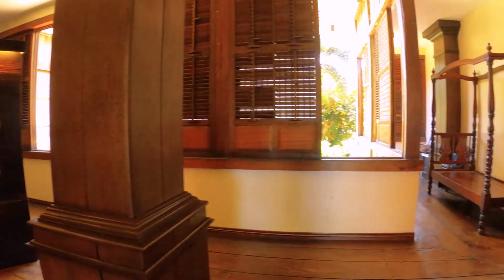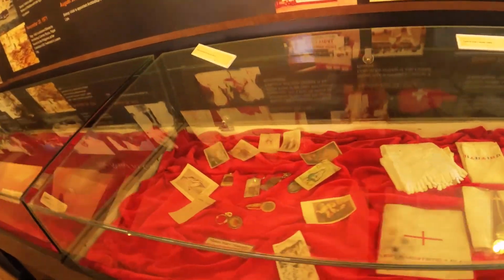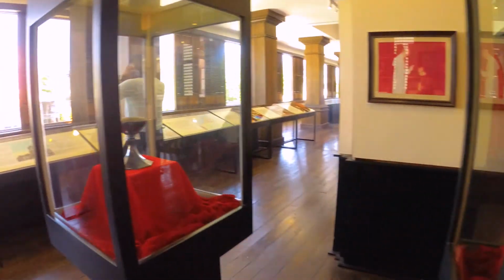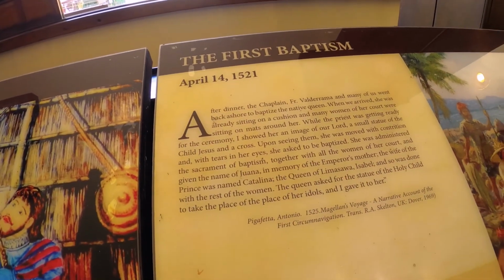Come to the second stair. There's more upstairs. Burial bed. Inside, all the relics. Kiss the Pope. The dresses. Baptism. The first baptism, 1521.